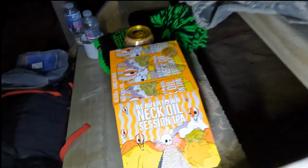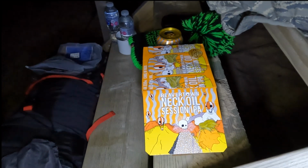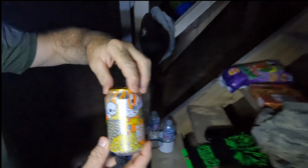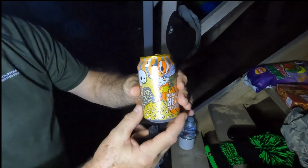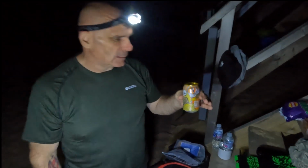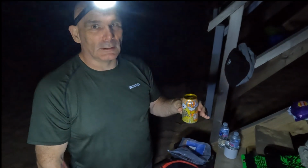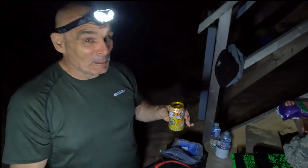Oh, we've just had a can of Beavertown Neck Oil Session IPA, a fruity American style IPA from the Beavertown Brewery. What's special about it? It was founded by the lead singer of Led Zeppelin's son, and he... what was the Led Zeppelin singer's name? I can't remember. Jimmy Page, he was on the guitar. It was Robert Plant.